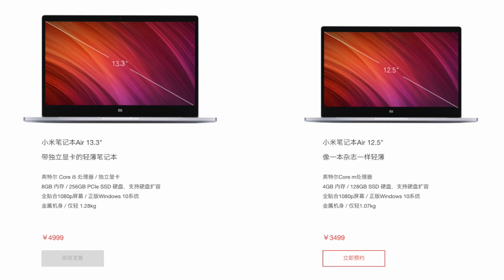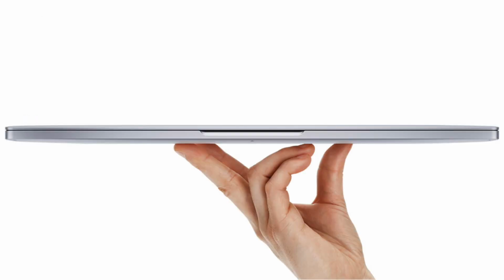There are two sizes of the Mi Notebook Air, a 12.5 inch and a 13.3 inch. While neither of these fit the typical size of a workhorse laptop, they definitely fulfill the ultra-portable demands of a highly mobile lifestyle. The 13.3-inch model is both thinner and lighter than Apple's 13-inch MacBook Air, and the 12.5-inch is thinner but a little heavier than Apple's 11-inch Air.